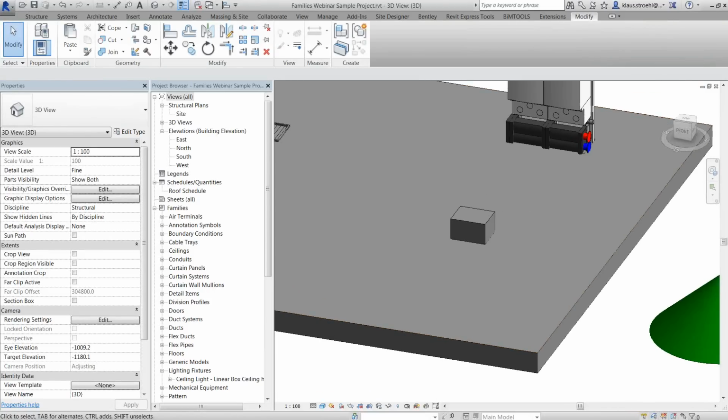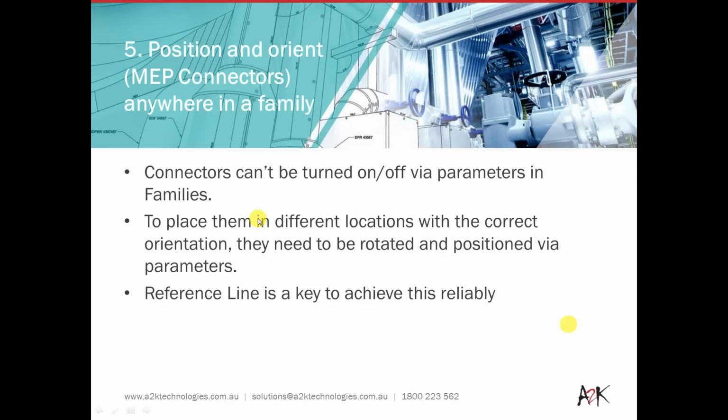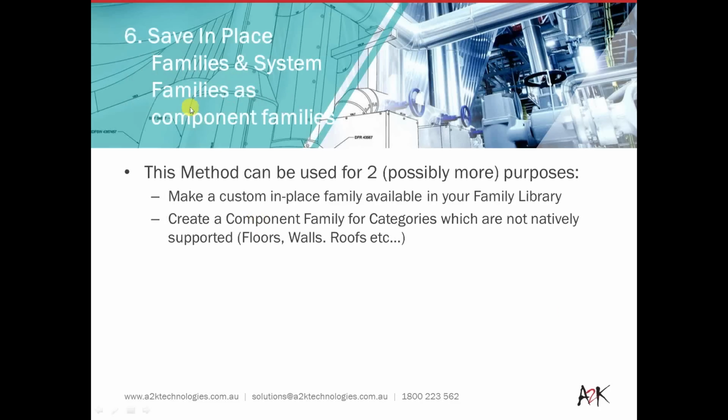So this was our fifth tip, so I've got to hurry up a bit, otherwise I'm not in time. Sixth one is save in-place families and system families as component families. This method can be used for two or possibly more purposes.